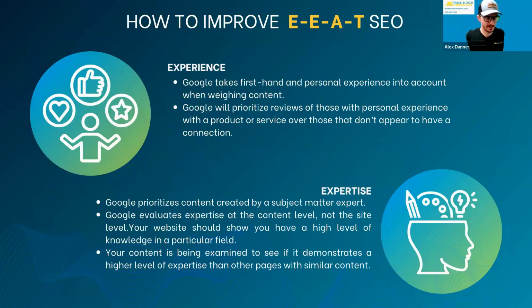So Google did this update a while back, a couple years ago, called EEAT, and it stands for experience, expertise, authoritativeness, and trustworthiness. And it's basically a system with Google to understand content with websites and to figure out who should rank higher. So you want to make sure your website is set up to properly work with EEAT. And what I mean by that is, first one, experience. Google wants to make sure that the people that are writing content or have a website actually have experience in what it is that it's about.